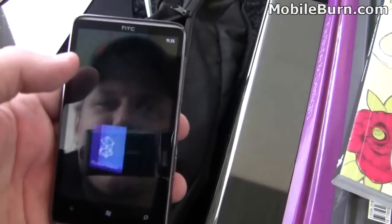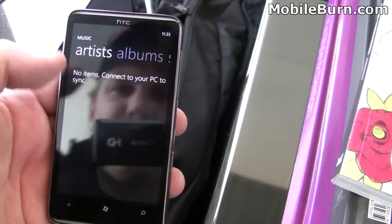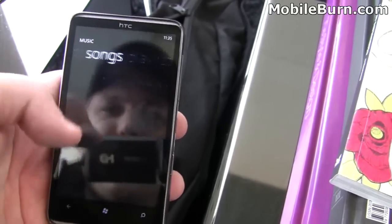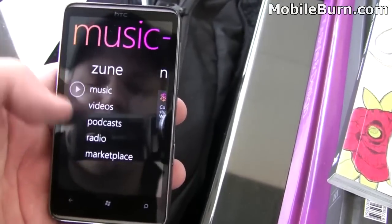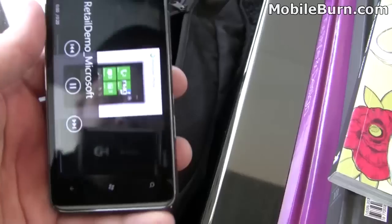Go to Music and Videos and show you the Zune player here. So we don't have anything loaded just yet. You need to connect to your PC, so it'll work with the Zune Pass. Here's a demo video.